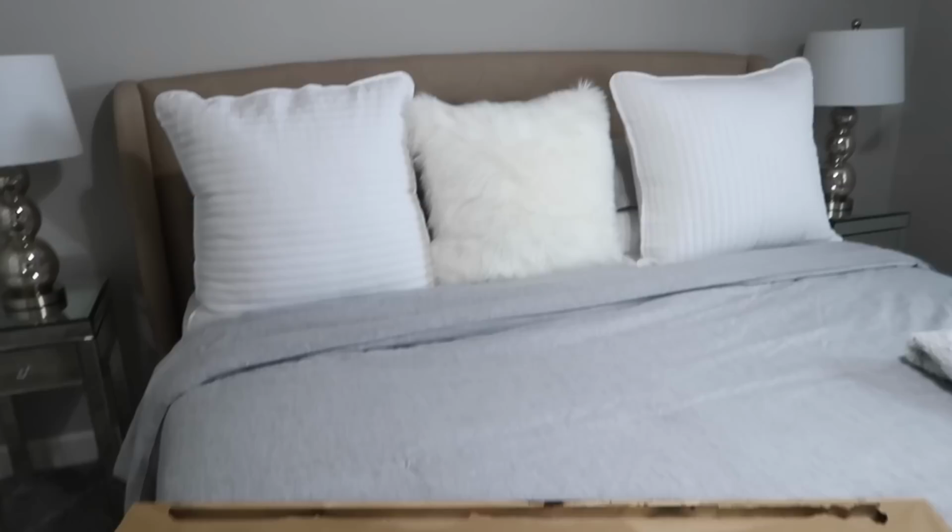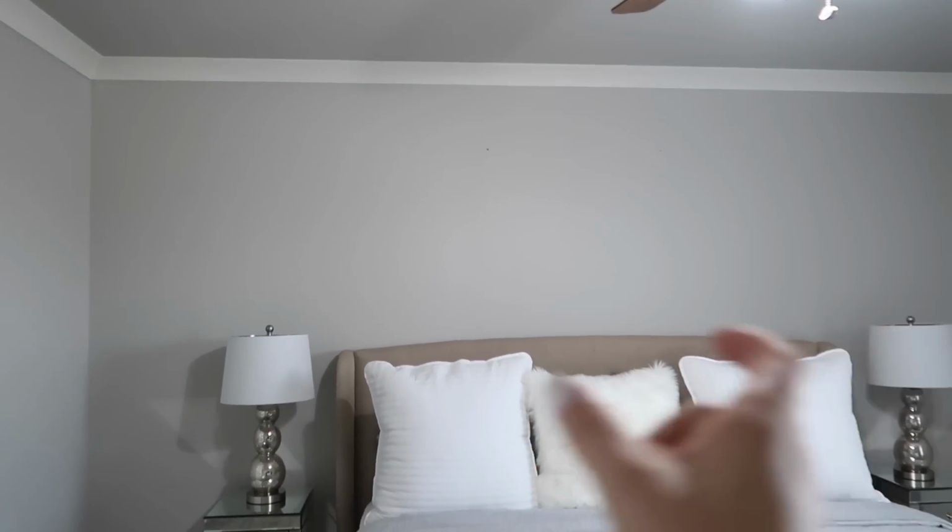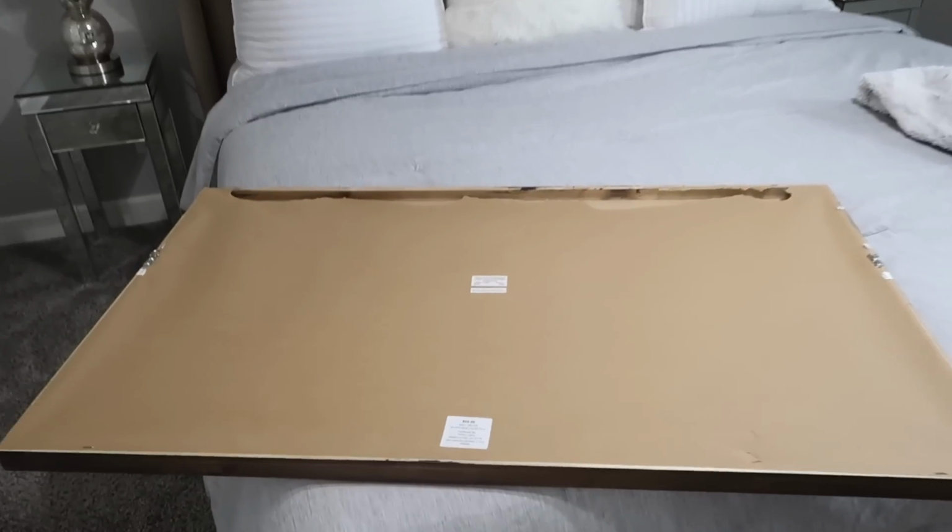So Chase already put the nails in for me and it is just so much easier. That way, if it's not perfectly centered, I can just literally slide it either way. I'm not stuck with these holes. So I just thought I would share that tip with you guys.